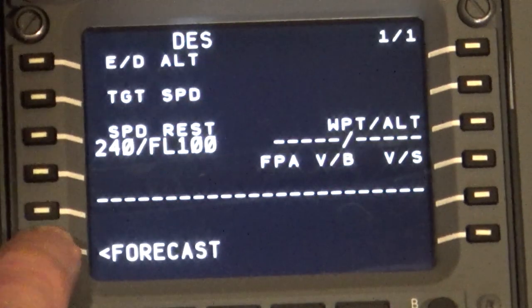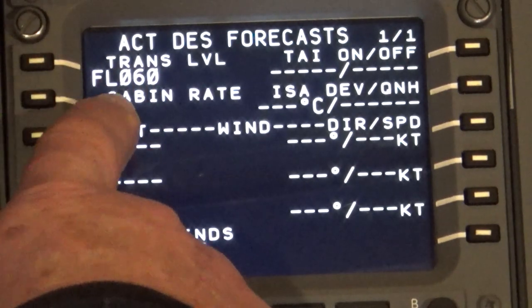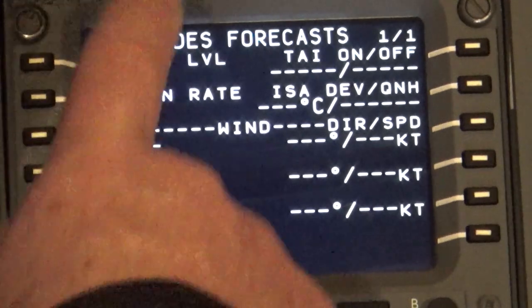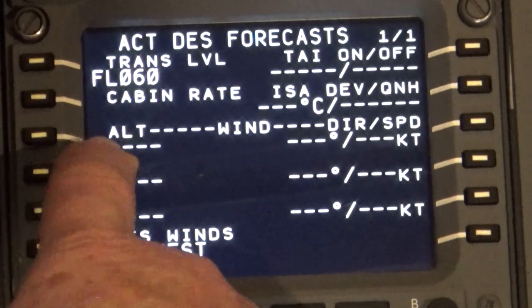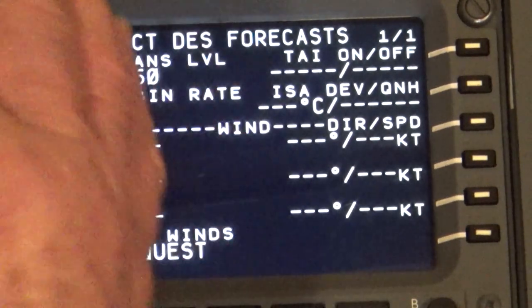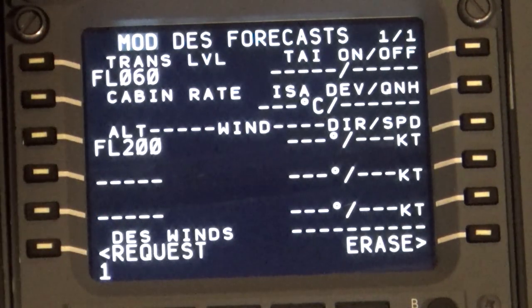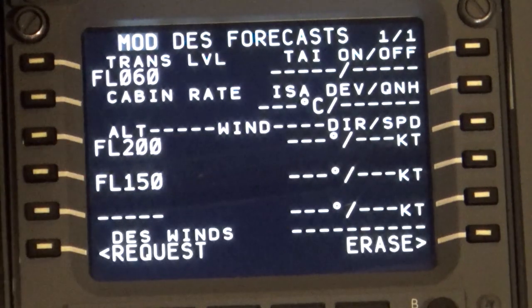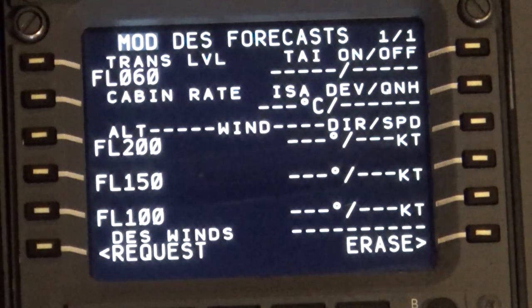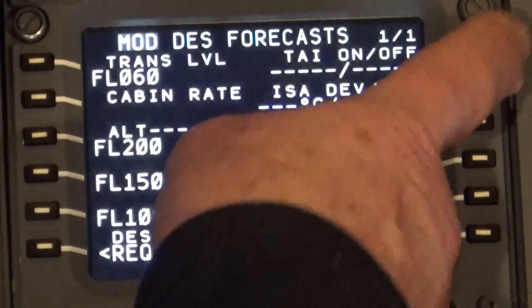Now we go to the descent. Transition levels are always determined by the ATC in the UK. So we'll leave that as it is. But we do need to put the wind direction and speed for these three levels. Flight level 200, flight level 150, and flight level 100. The QNH at our destination is 1014. Pretty much close to standard.